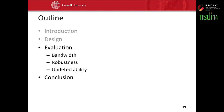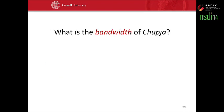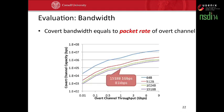So, as I mentioned in the beginning of this talk, there are three general goals of covert timing channels: bandwidth, robustness, and undetectability. And I'm going to show you how Chupja performs on these metrics. And I'm also going to spend some time on why Chupja works in practice. So first of all, what is the bandwidth of Chupja, or the physical layer covert timing channel? Because we are embedding 1 bit per 1 interpacket gap, the data rate of this covert timing channel equals the packet rate of the overt channel.